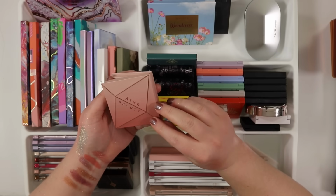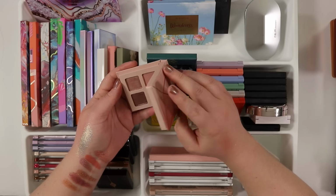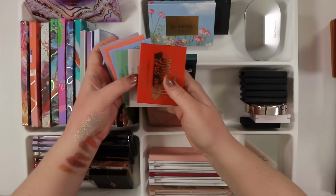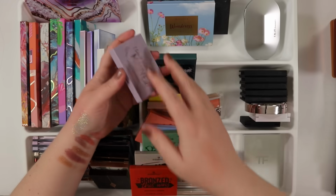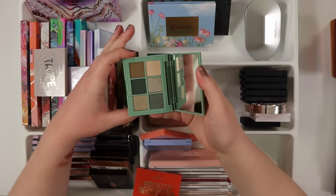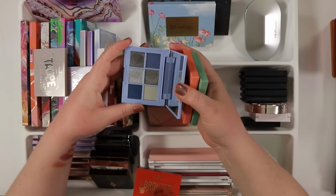Is it ether or aether? I don't know. Let me know if you know, but this is the rose quartz. I've used it only once and I didn't love it, but I didn't hate it. So I'm gonna give it another try. These are gonna go. I'm finally getting rid of them. I was really excited about these. I've had these for a very long time and I just don't use them. I've used the taupe one. I don't know. I don't feel at all excited, honestly, to use them, which makes me so sad. I just have better formulas, I feel like.